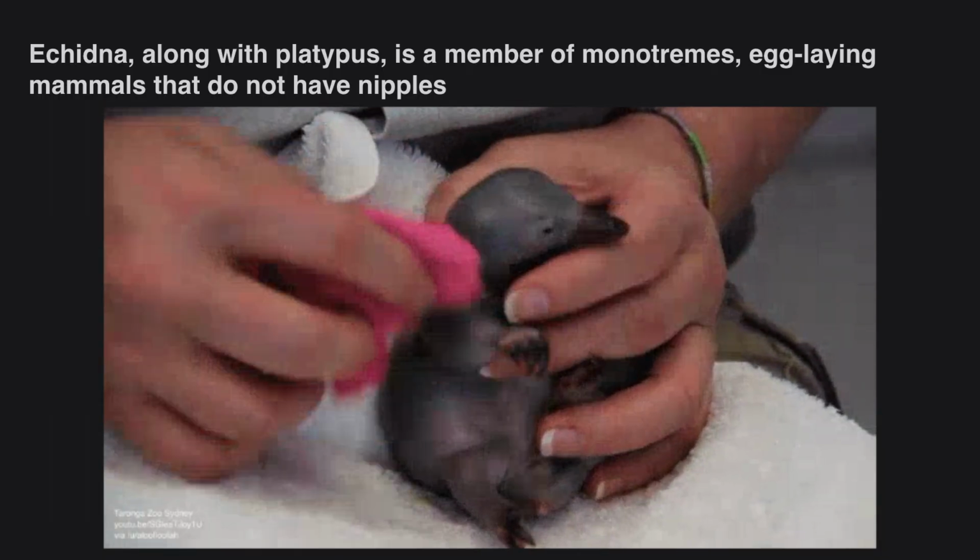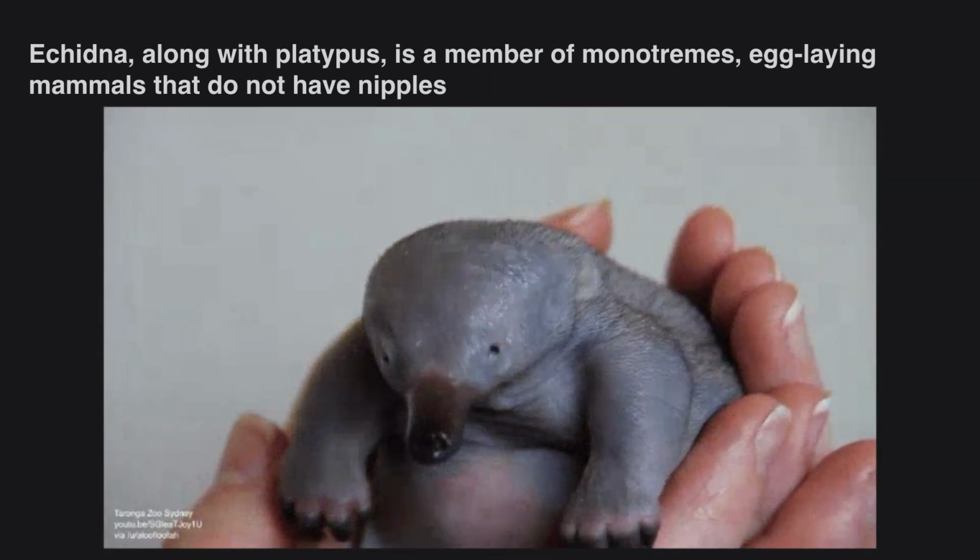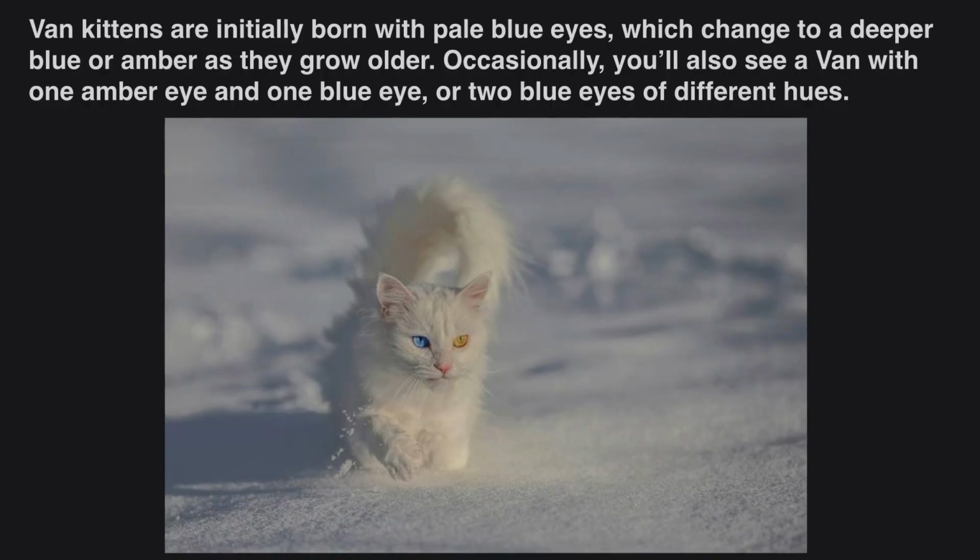Echidna, along with platypus, is a member of monotremes, egg-laying mammals that do not have nipples. Van kittens are initially born with pale blue eyes, which change to a deeper blue or amber as they grow older. Occasionally, you'll also see a van with one amber eye and one blue eye, or two blue eyes of different hues.